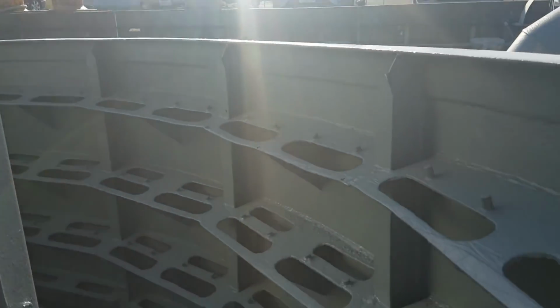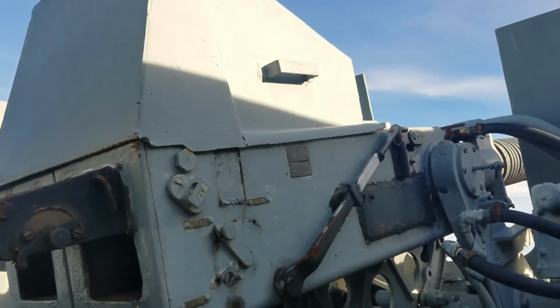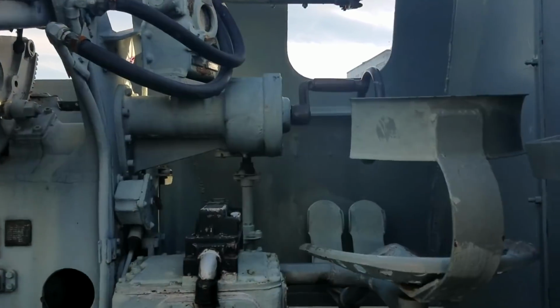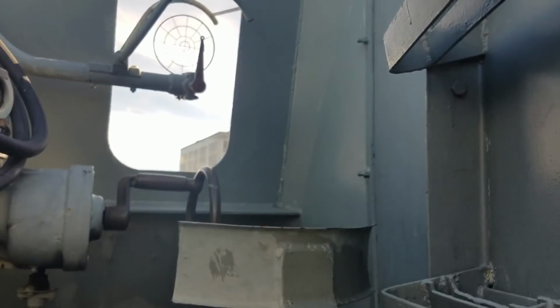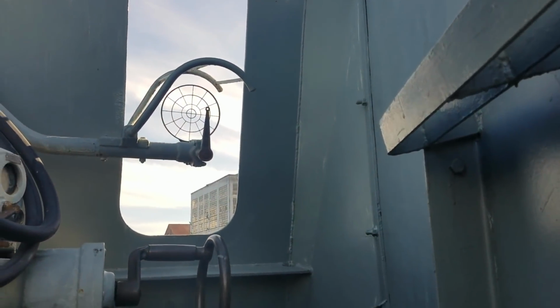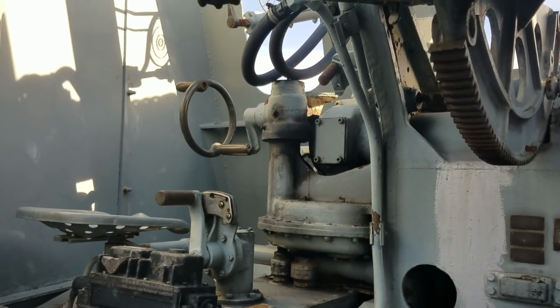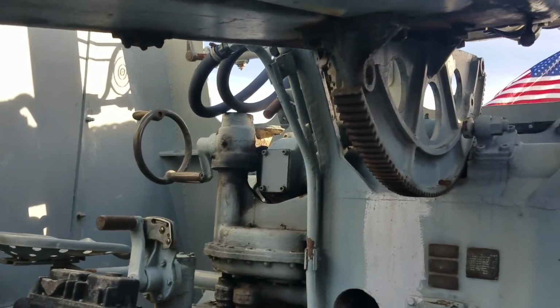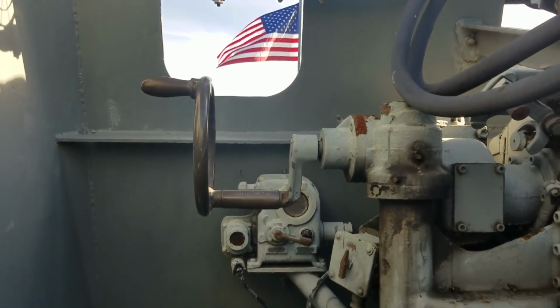Wow, okay, so first of all, this is where they stored all the rounds in these little slots. And then here's the, holy cannoli. Look at this thing. Look, there's where one guy sat. He makes it go right and left. He was the right, left, and there's his sight. And then this, what did this guy on the left do? He has the trigger, the pedal. Oh, he's got the trigger. That was the guy with all the power. He goes up and down. See, that's the guy who goes up and down.